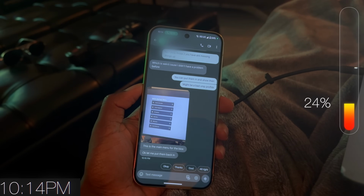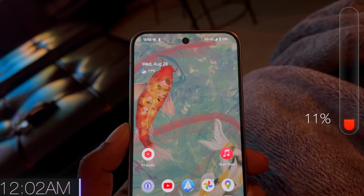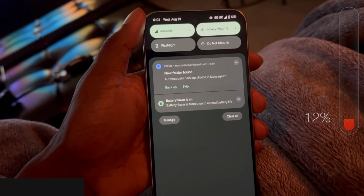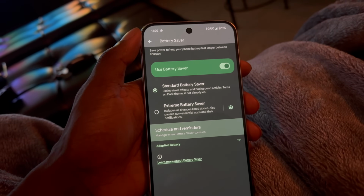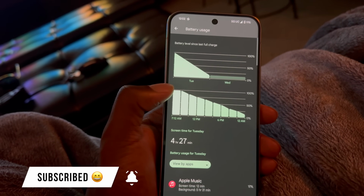and then later into the evening, my friend needed help with his PC, so the time is 10:14 and the battery's at 24%. He has a pre-built, the RAM's not acting right, so trying to get him through that process. But yeah, finally, it's 12:02, it's the new day, battery is sitting at 12%. Google automatically puts on the battery saver mode, and they actually have an extreme battery saver that saves up the battery even more.